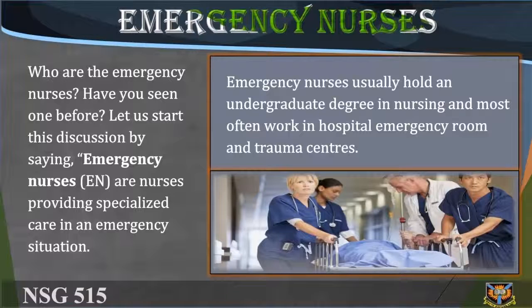To become an emergency nurse, a person must have an associate degree in nursing, Bachelor of Science degree, or a diploma from a hospital with a nursing program. Lewis X. et Kemper M. 2010. Emergency nurses provide rapid assessments and treatments to patients at the initial phase of illness or trauma and often in life-threatening situations. Emergency nurses usually hold an undergraduate degree in nursing and most often work in hospital emergency room and trauma centers. As an emergency nurse, you are exposed to many positions. Some of these positions are discussed below.